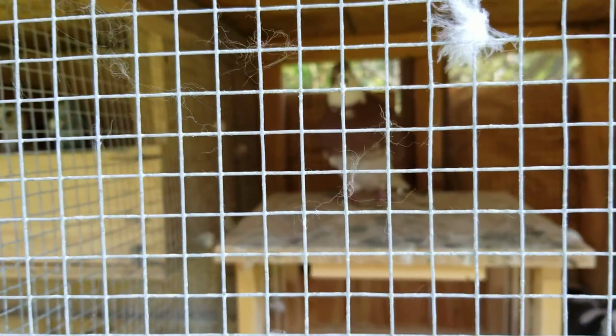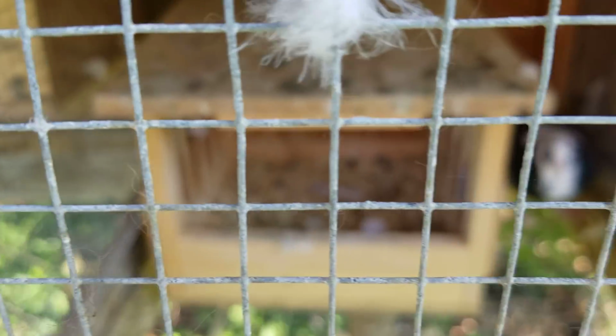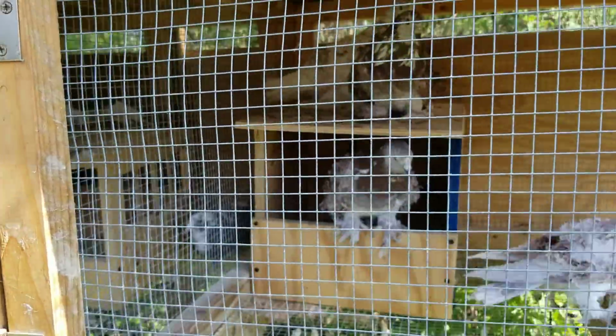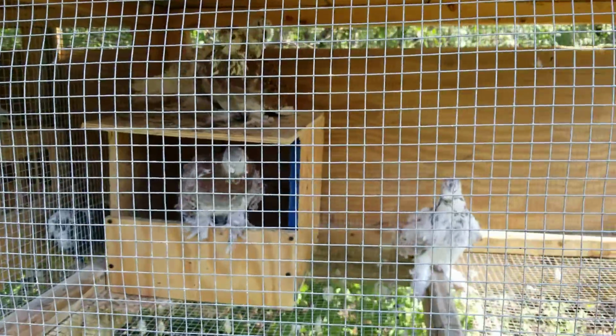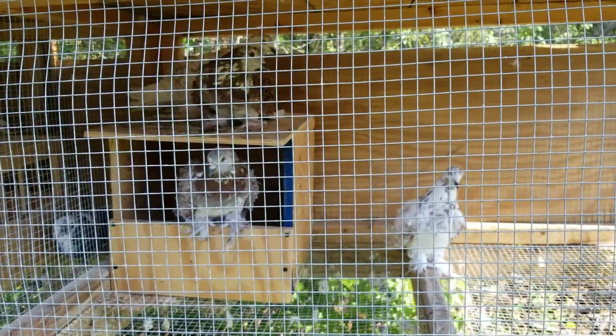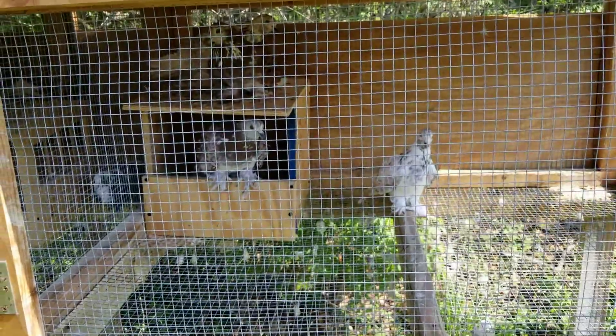There's another grizzle hen down there. And my red and white cock. These are really good birds, and you see they're starting to do a nest. There's an egg in there. These are my frillbacks. There's two pair in here. The two boys are the brown and white ones, and the girls are the white ones. They haven't done nothing for me this year yet.